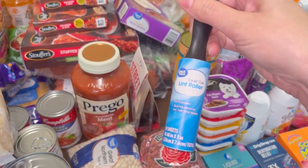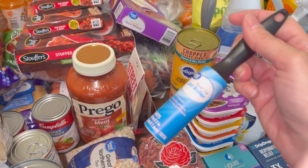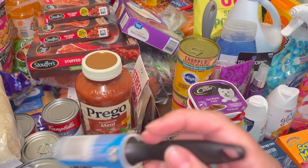Look, a tiny little lint brush roller. I'm always having dog hair on me. My dog, I mean, she's not just a normal hairy dog.